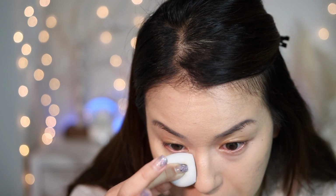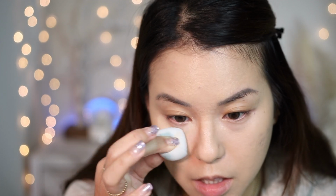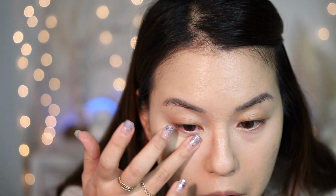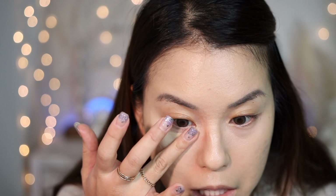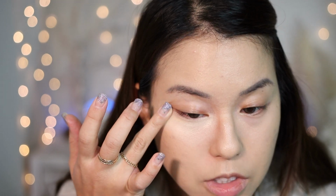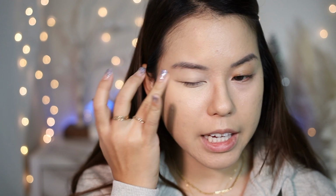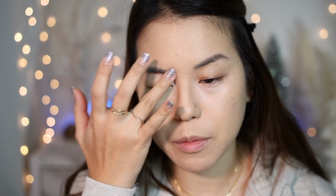And then I go in with her sponge. Definitely with the dry sponge, it picks up or absorbs a lot more of the coverage. Okay, I think I will try patting it in with my finger instead. If I need a sponge to blend it in at the end, I will use a sponge. You can tell immediately it covers up my dark circles. The only thing is I just need to blend it into my skin, just because the shade is a little lighter than my skin, which gives a little brightening effect.